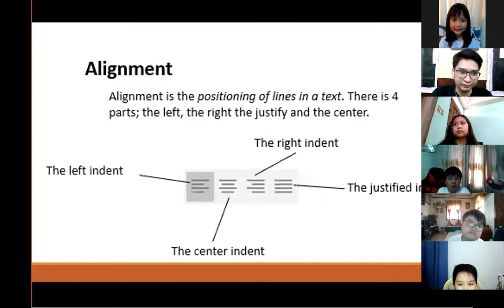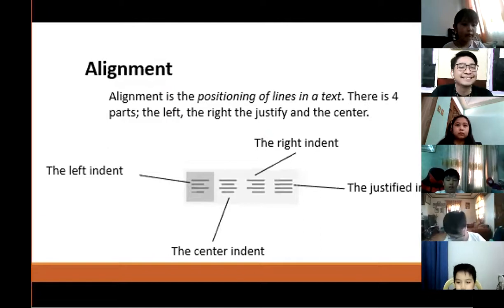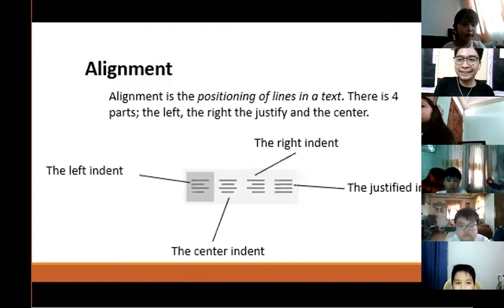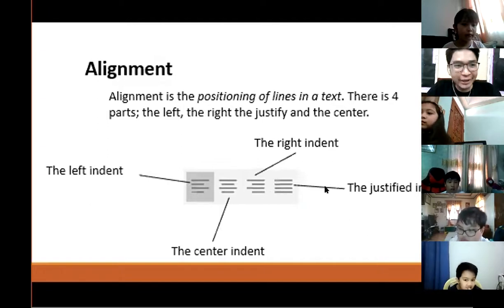Alignment is the positioning of lines in a text. There are 4 parts: the left, the right, the justify, and the center. Thank you so much, Isaiah. So as what you can see, may apat tayong alignment na tinatawag. Okay? Mamaya, I'll be showing you how does it work. Kung paano ba yung positioning kapag pinindot mo yung left, yung center, yung right, tsaka yung justified. Okay? So, etong justified tsaka center, parang mas magkahawig lang sila. But later on, you'll see kung ano yung difference ng dalawa. Okay?